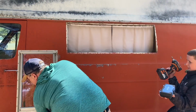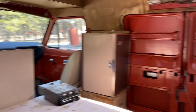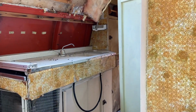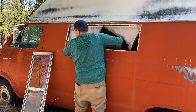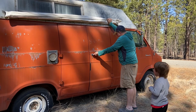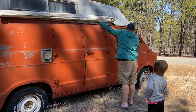Can I come in? Let's take a peek. I couldn't get it open because the door was jammed. All right, open this door. Unlock it.